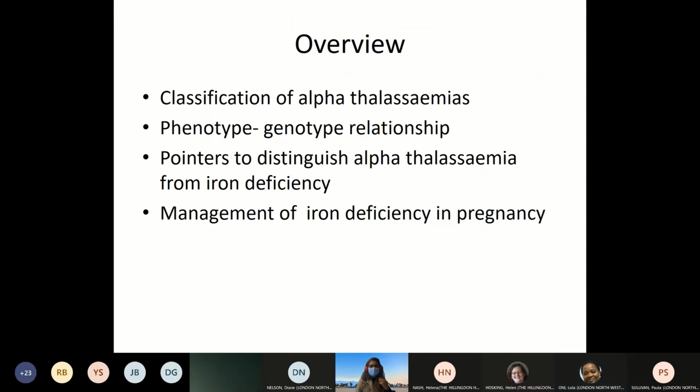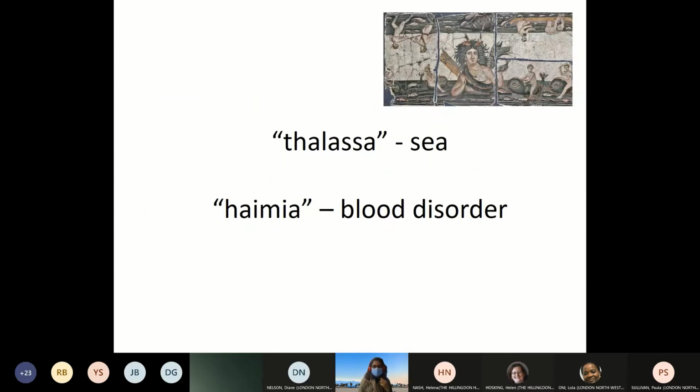Okay. So what I'm going to do is do a little overview of alpha thalassemias, talk about the phenotype-genotype relationship, which in simple English means how the different genetic types manifest clinically. Then pointers to distinguish between alpha thalassemia from iron deficiency. And then if I've got time, I might mention a bit about management of iron deficiency in pregnancy.